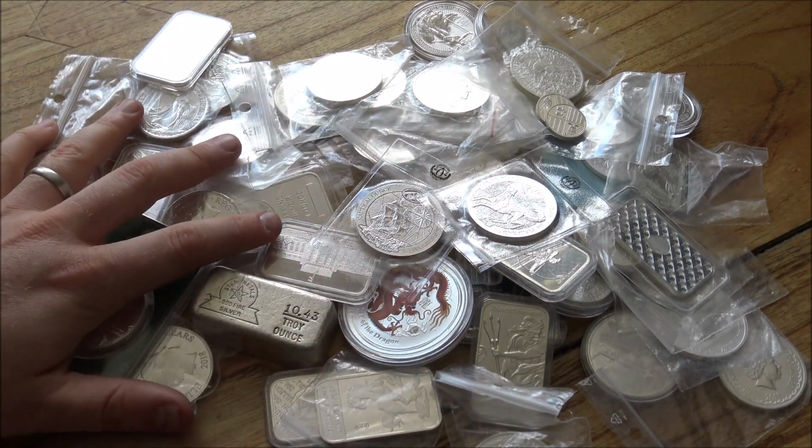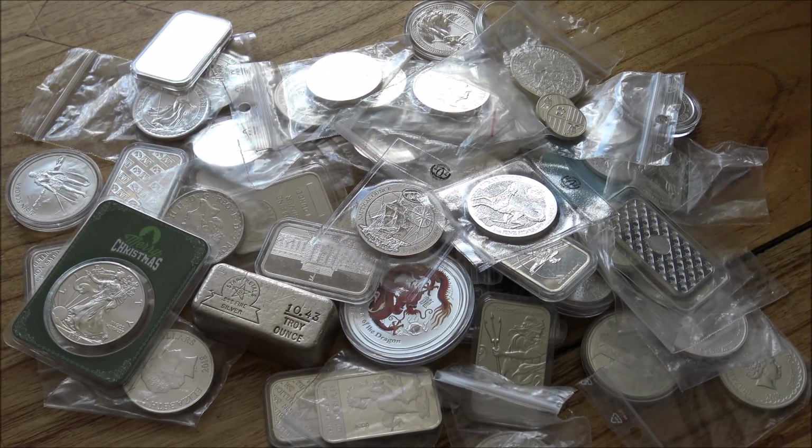And a good example of that is, I don't think I've got it to hand. Let me just have a quick look. It's not to hand, but I have a big scrap bag. In fact, it is to hand. You can hear me moving in the background.